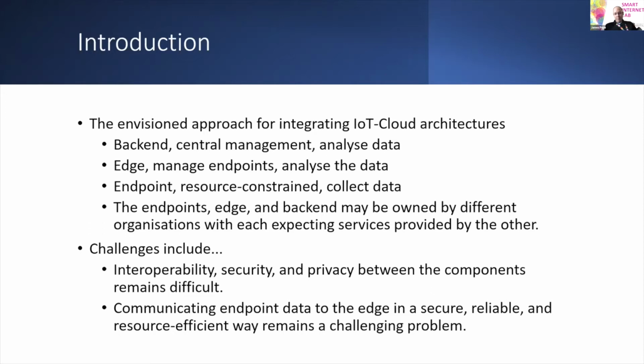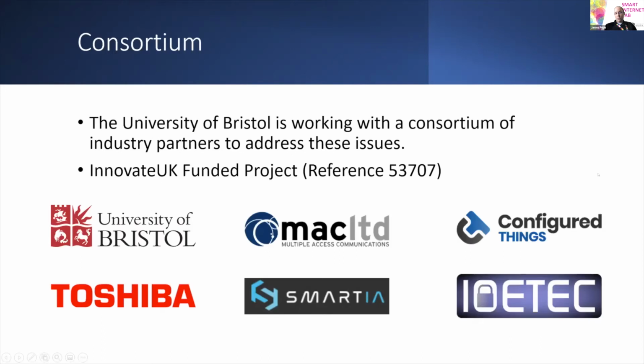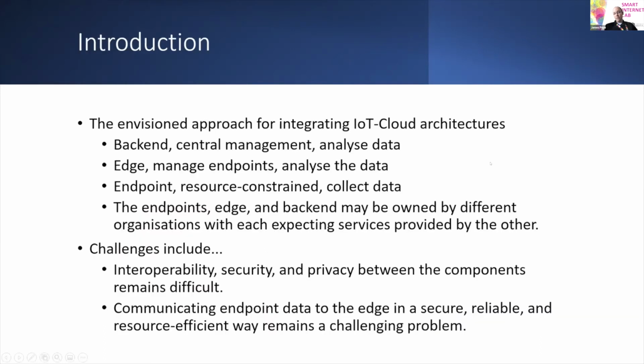So this has been around for a bit, and certainly this architecture has been employed in a number of areas. There's still a number of challenges: interoperability, which Dan had mentioned previously, security, really end-to-end security, and more recently, privacy between the components. And all of these remain difficult problems. So one of the things we're looking at is to communicate from those devices in a secure, reliable, resource-efficient way. So next slide.